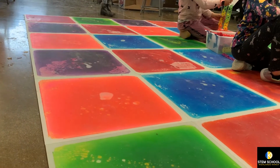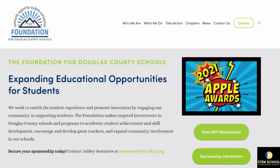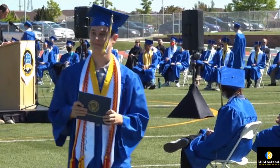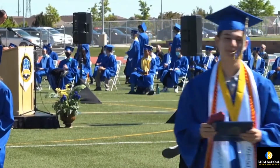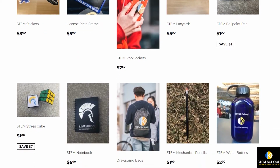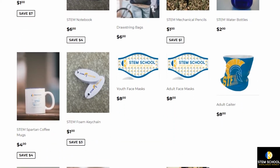Moving forward, STEM's PTO is now going to look at additional funding opportunities. The PTO's funding is housed by the Foundation for Douglas County. The organization recently informed STEM's PTO that helping pay for scholarships and international travel is also something that could be considered.